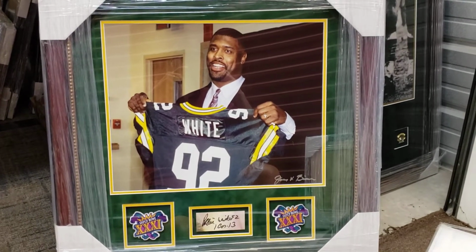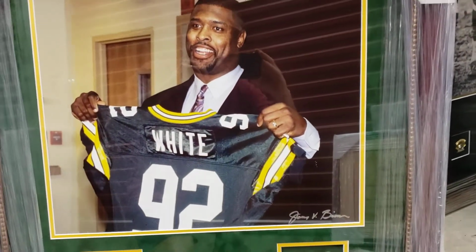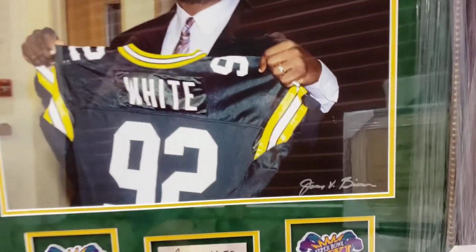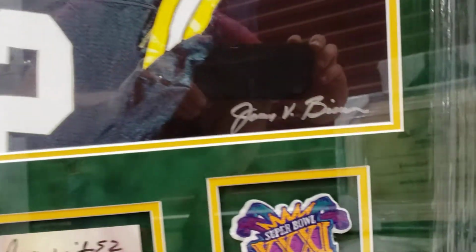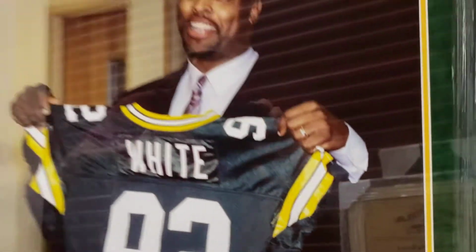I want to start off with a one-of-a-kind Reggie White. Look at that. That is just a beautiful picture. We got a lot of glare in the room, but hopefully you can see it all clearly. This was his initial news conference. The Packers had their team photographer there. He has signed the 16 by 20 photo.